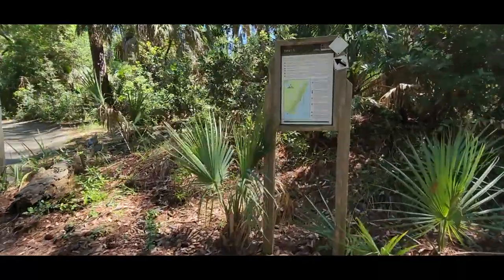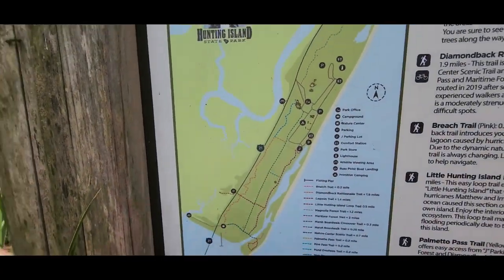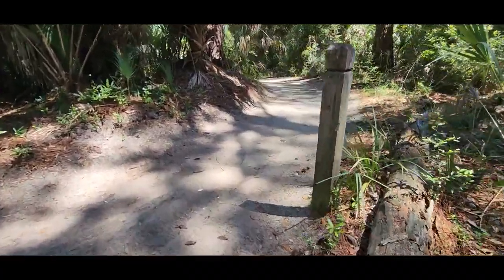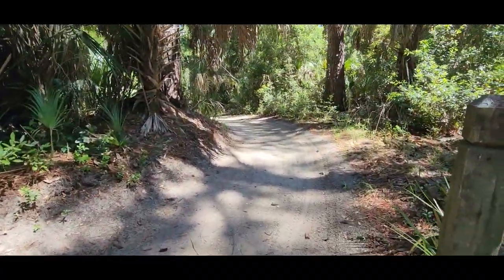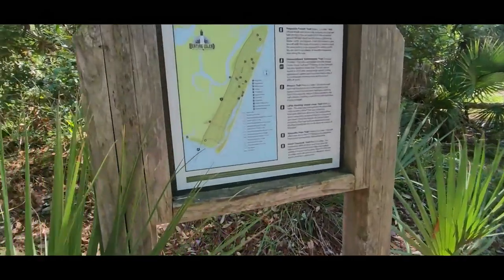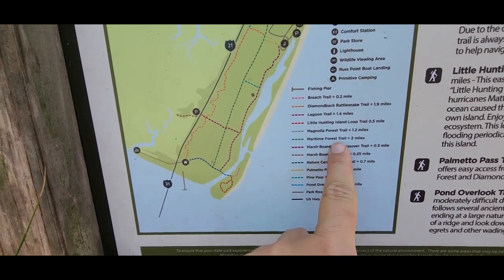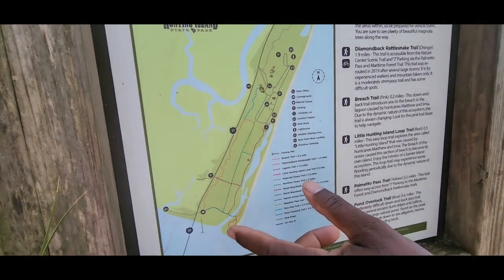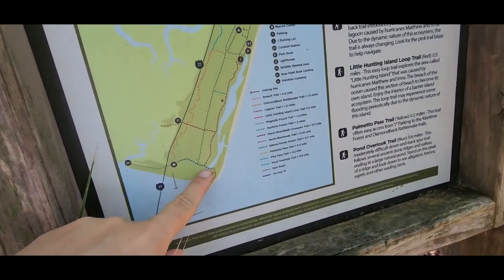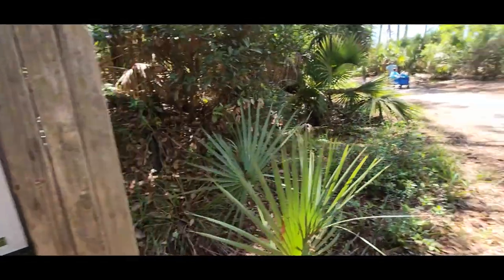So here's the start of the Maritime Forest Trail, which is the one in the middle that you can cut back on. And this trail looks like it's got a better path than that Diamondback Rattlesnake Trail, so we might walk back that one this time. And what's the length of this one? Maritime? 2 miles. Now we're almost there. But this is where she was saying that we need to go over here to the boneyard. We just keep going down. Let's just go.